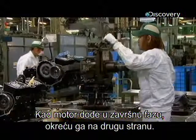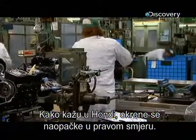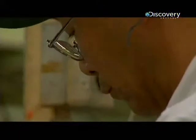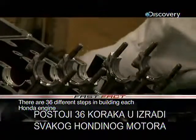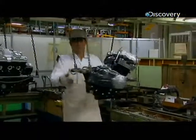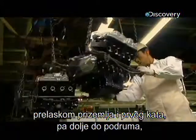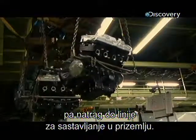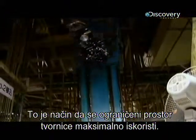When an engine reaches the final assembly line, it's flipped over, or as they say at Honda, turned upside down in the right direction. When each engine is finished, it begins a long trip through the factory, moving from the first floor up to the second floor, down to the basement, and back up to the final motorcycle assembly line on the first floor again. It is a way to maximize the use of limited space within the factory.